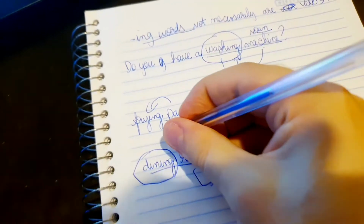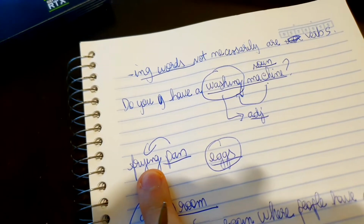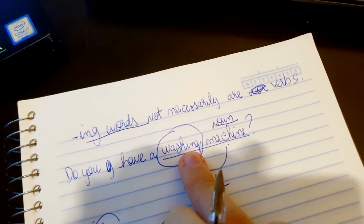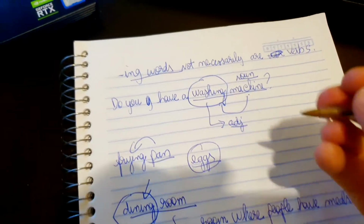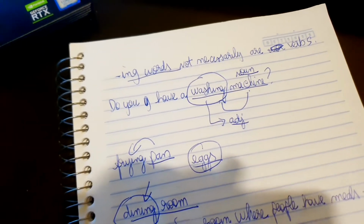So you see, dining is not a verb. Frying is not a verb either. Washing is not a verb. So all these words are adjectives. Working, they end with ing, but they are not verbs.